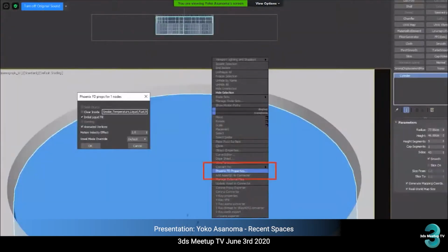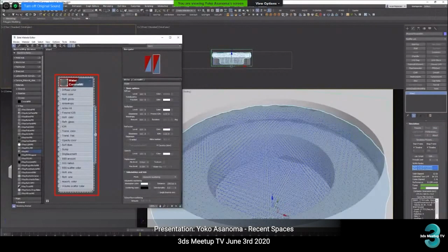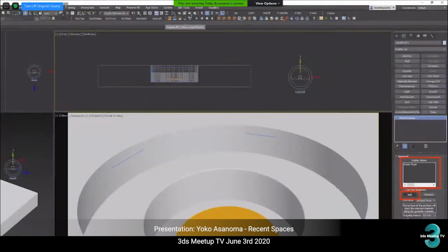Right-click. Find Phoenix FD properties. Then tick initial liquid fill. Now, this cylinder became the initial liquid source. Seems to be working. I just applied a simple water texture to the liquid sim. Create another small cylinder at the bottom of the jacuzzi. This will be the source to produce foam in the water. Bring a liquid source into the scene. Then add the small cylinder to the emitter node.